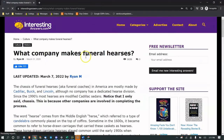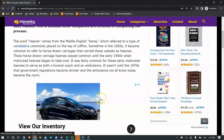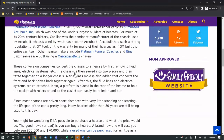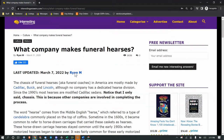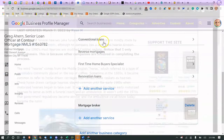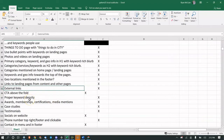So you can see I have external links. This goes to Wikipedia, and this goes to all these places. Google seems to like external links. I guess it tells Google you're part of the web ecosystem. You want to help people get from place A to place B. And there are some artificial intelligence reasons you want to do this, which I won't get into. But we want to make sure to implement external links on your blog post and also on your landing pages, if it makes sense.